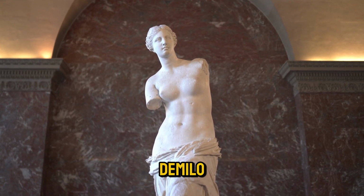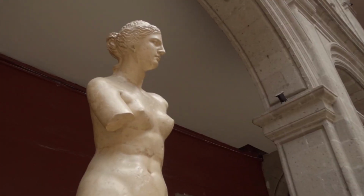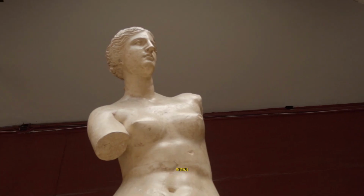And of course, Venus de Milo, the goddess of love and beauty, standing tall, elegant, and still full of mystery after more than 2,000 years. What happened to her arms? No one knows for sure, but that only adds to her mystique.